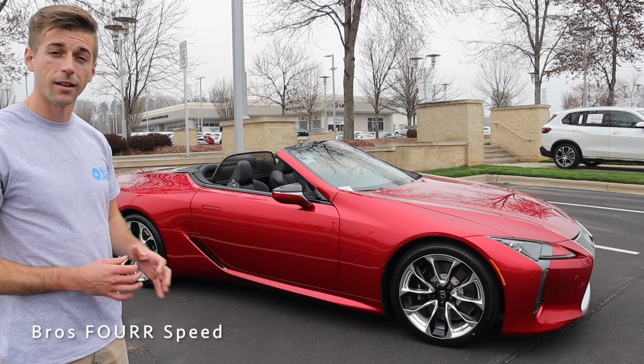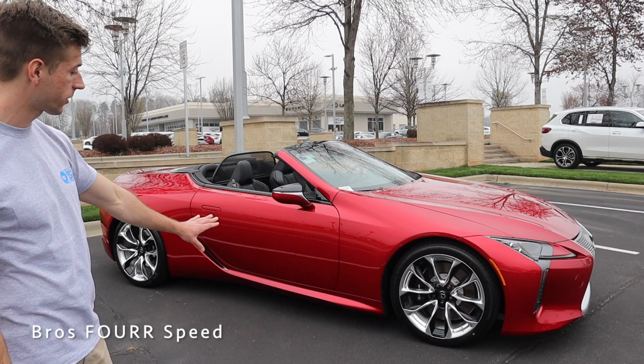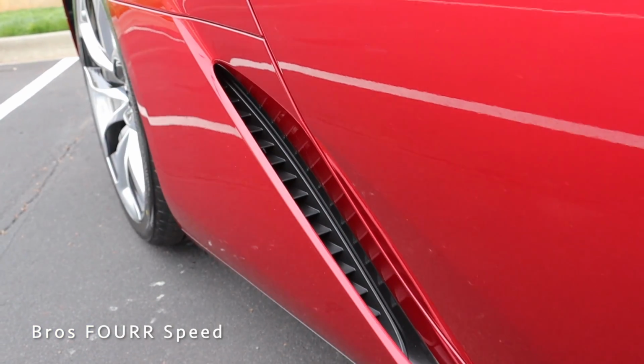And then talking about the rest of the lines for the side profile, looking at the side skirts, I love how they poke out just a little bit, giving that added bulge.